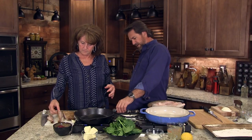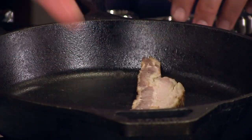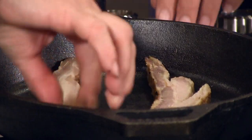So I'm going to turn this on a low heat, and we're just going to go ahead and let that fat just ooze on out. Let that flavor ooze on out.